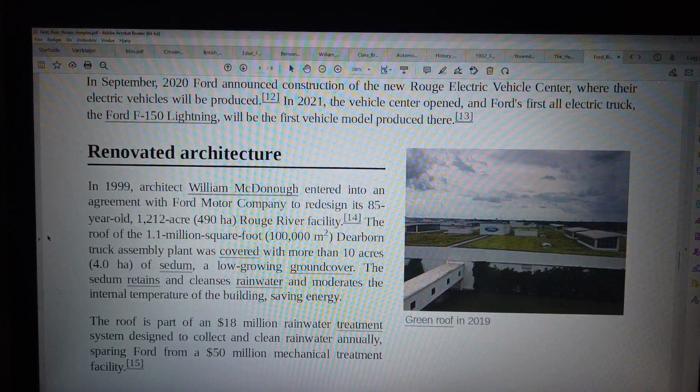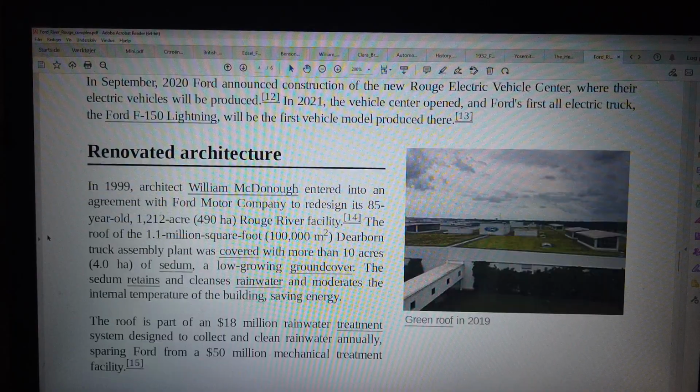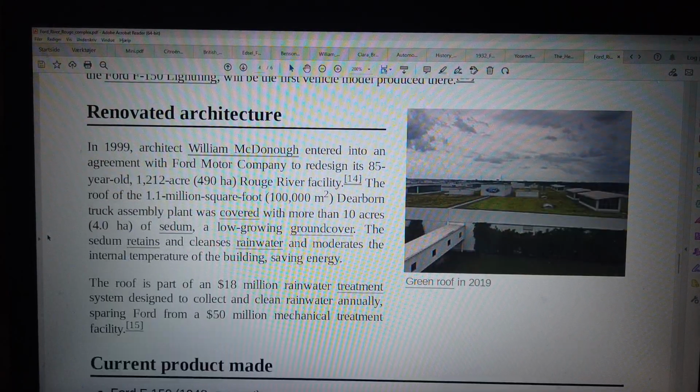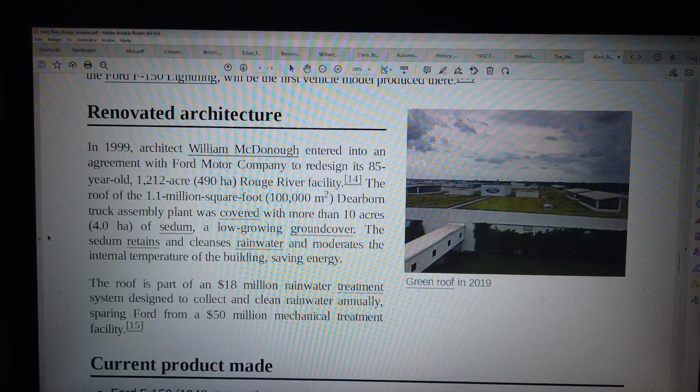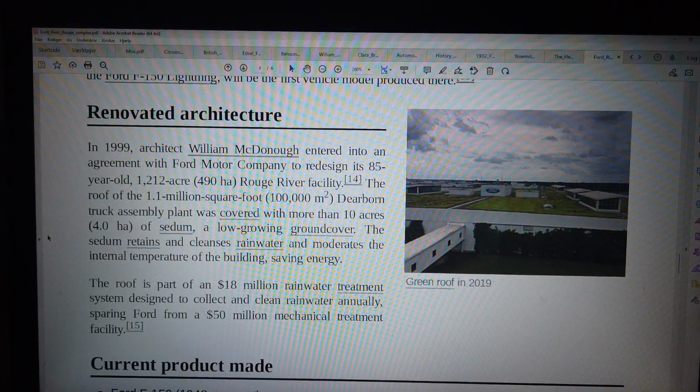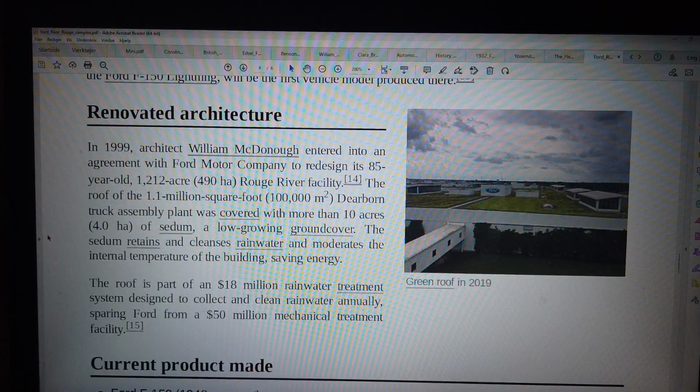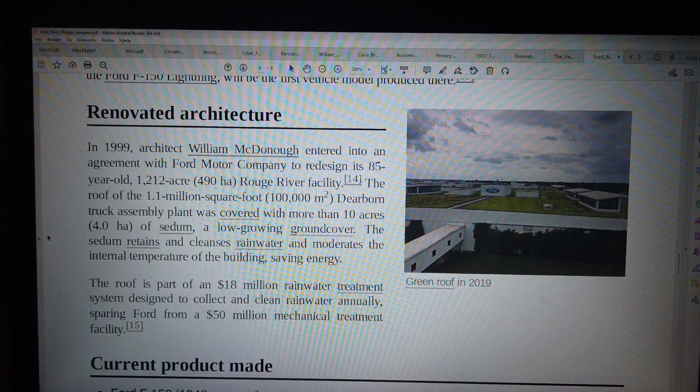Green roof in 2019. Renovated architecture. In 1999, architect William McDonough entered into an agreement with Ford Motor Company to redesign its 85-year-old, 1,212-acre, 490 ha, Rouge River facility.